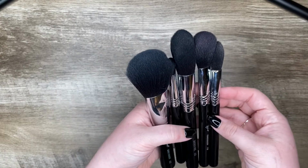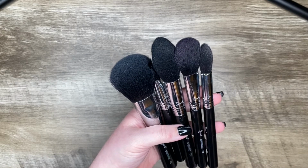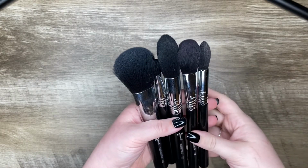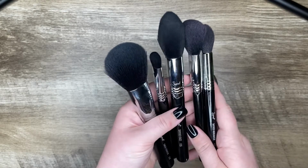I wanted to share some of my favorite face brushes, so I'm going to go by brand rather than by my favorite face brush. These are the Sigma face brushes. I got these in a bigger set with some other eye brushes.